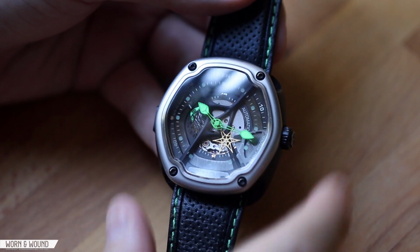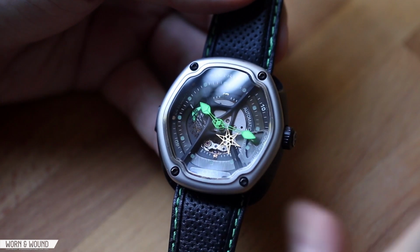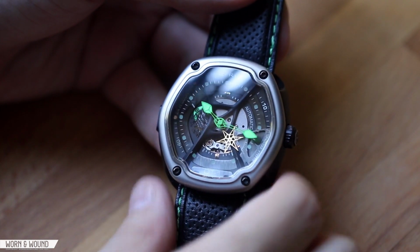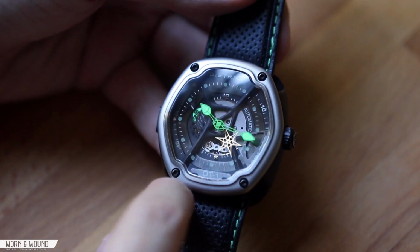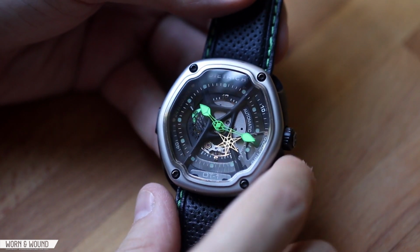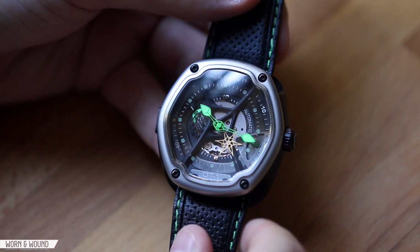So the watch itself comes in at $1,215. There are some pieces that cost more than that, and they have carbon fiber elements in them as well, but this one's $1,215. It does have a sapphire crystal here with an AR coating. I'll go into details on that because it's kind of a crazy sapphire crystal. And it's powered by a Miyota 82S7 automatic movement.